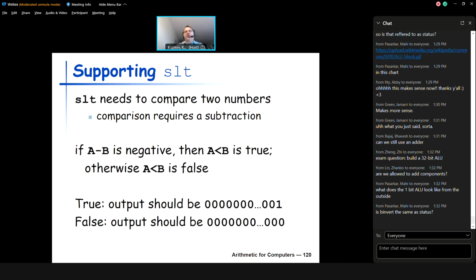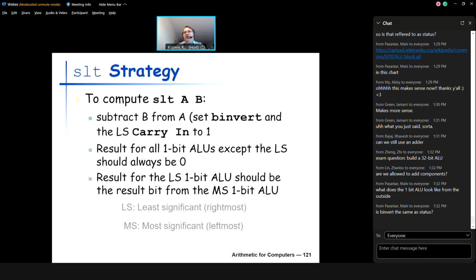And when we subtract, if the result is negative, then A less than B is true, and we need to set, right? So that means if A less than B is true, our output, our result should be this 1, right? Because it's set when less than is true. And if false, we set the result to all zeros, just like we discussed. Right? So to compute less than, we subtract B from A, which means we set B invert to 1.